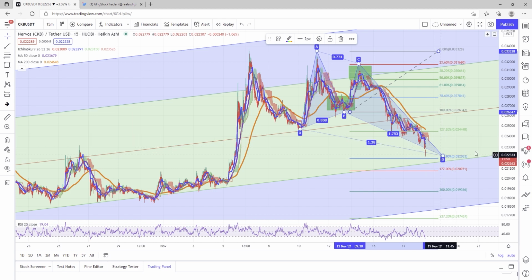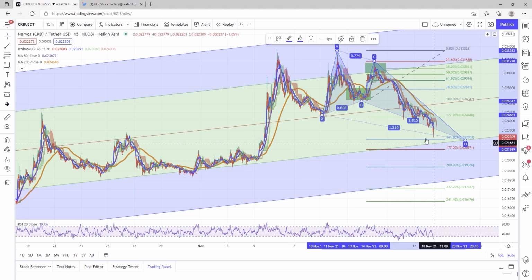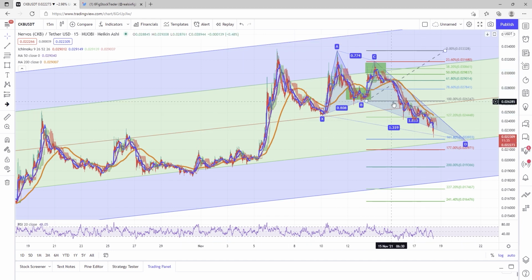So look for the 0.022 area as a potential reversal point, and we may see that bounce right off of this trend line here. So we'll just have to keep our eyes on CKB right now. I mean, we had this wonderful run up, and we just could not hold. There's just not enough volume and buyers supporting us.